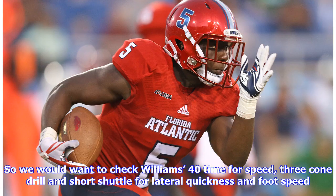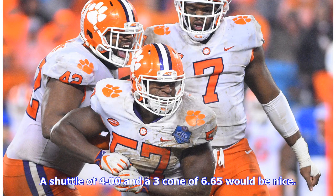So we would want to check Williams' 40 time for speed, 3-cone drill and short shuttle for lateral quickness and foot speed. A shuttle of 4.00 and a 3-cone of 6.65 would be nice.